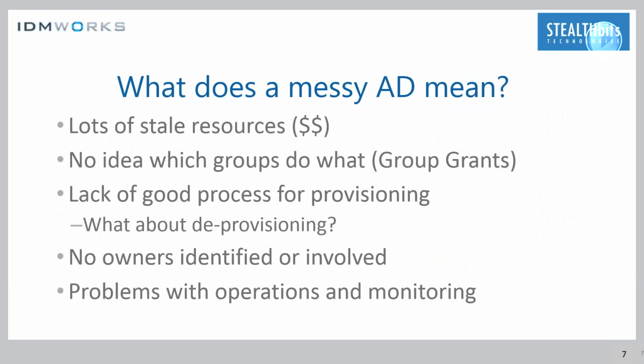What we're hearing is that more of our customers are telling us all of these stale resources are costing them money. Not just in the management of those resources within Active Directory, but often with software licensing costs. How many enterprise applications do you have? How much enterprise software do you have that's licensed by user object or by computer object? So all of those stale resources are costing you money.